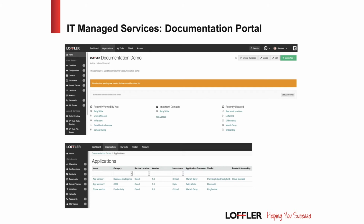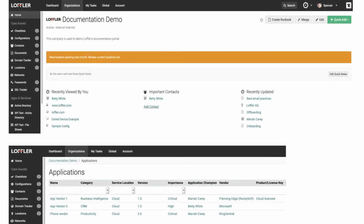I mentioned the shared documentation portal. There's a couple screenshots of that. You see some internal notes. This client is opening a new location next month. Be aware of that as you're providing support. Recently viewed documentation, passwords, configurations, procedure documents, remote access policies, printer setup policies, and we provide read access into all of this for our primary contacts. So again, so that they can see what we know about them, and they can help either just for peace of mind and validation or for reference.